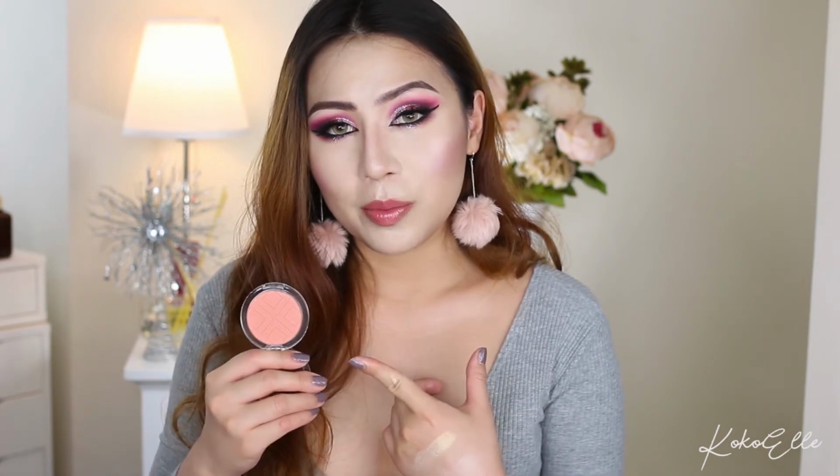It blends in with your bronzer so well. Not super pigmented, but I love that because you can build it up. You don't just get a whole swipe of blush and have to try and blend it in and take it away, and yeah, really beautiful.